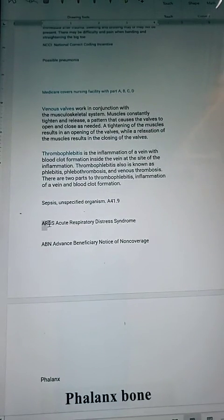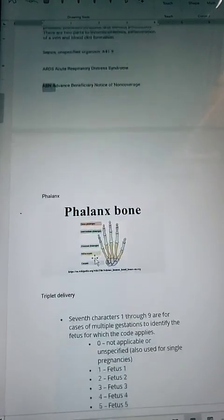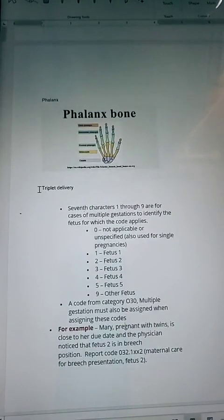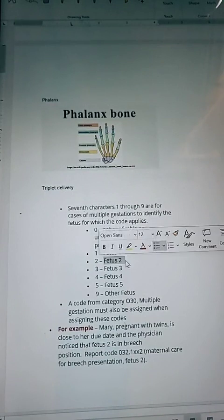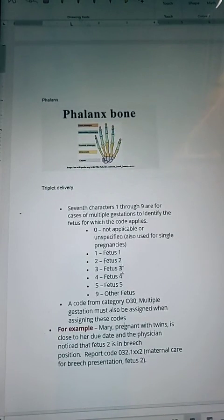Be sure you know what the abbreviation ARDS means, what an ABN is, where the phalanx bone is, how to code a multiple delivery, that you will need a 7th character that will add the number of fetuses there are to the ICD10 code. That's one of the questions there.